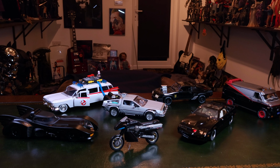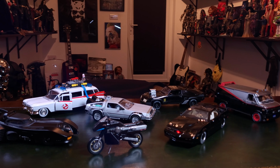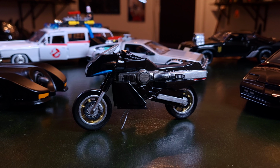Hey everyone, welcome back to the channel for a 1/24th scale 80s vehicle special. And it's all stuff from movies and TV shows. And one of them's completely custom, and that's the Street Hawk bike.